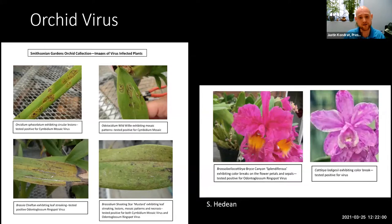There again, orchid virus. This is something we do take seriously at the Smithsonian Gardens Orchid Collection. My advice for home growers: the thing about virus is it can be pretty tricky. There are two viruses that we test for, ORSV and Cymbidium mosaic. Those two viruses are common in the horticulture trade. They are horticulturally significant because they do detriment to the plant's overall health and vigor. So keeping our collection items safe is something that we prioritize here at the gardens.